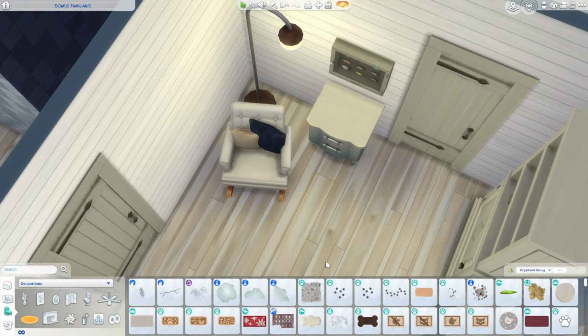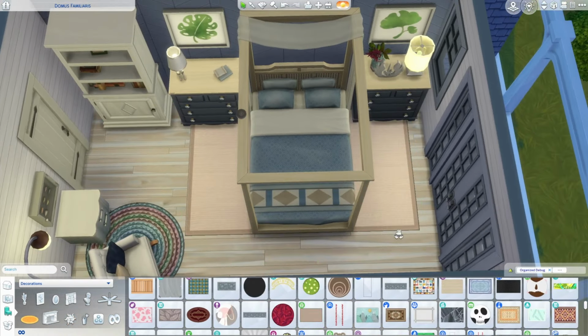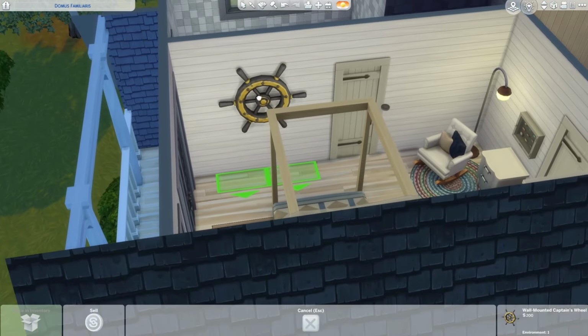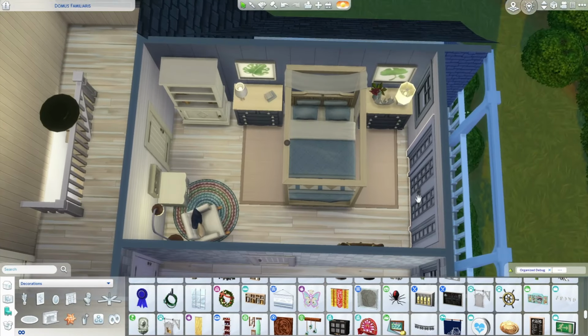Speaking of, I think I still need a rug. I suppose I should probably add a rug under the bed as well. I think I'll just go for a simple rug under here. That'll be nice. And I still would like some art over here. I feel like the ship wheel from Cats and Dogs would be a good option. There we go. Nautical and stuff. So there's me trying to go for slightly more traditional shapes.